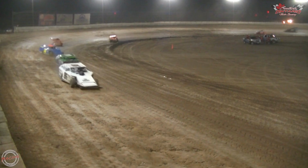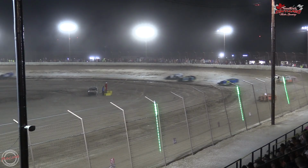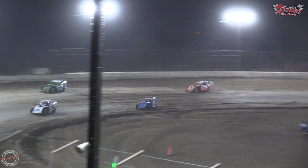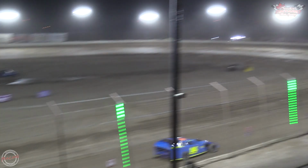Spielman now sets his sights on race leader Drew Smith, closes in just a little bit on him. Good battle shaping up out front. Spielman trying to pick up his first feature win of the season in the modified division. Down into three and four they go. We've got a slow car down on the front stretch. That's Curtis King in the 07. Hopefully he can get that thing limped around to see if we can keep this under green.